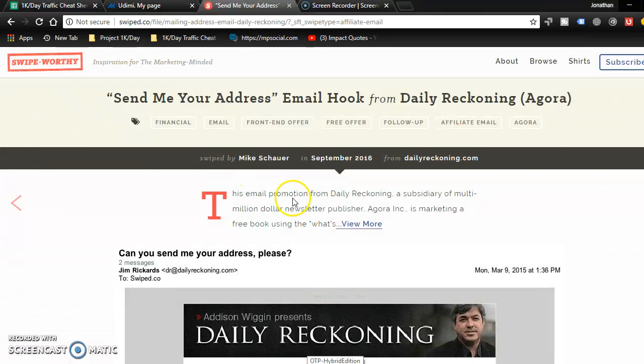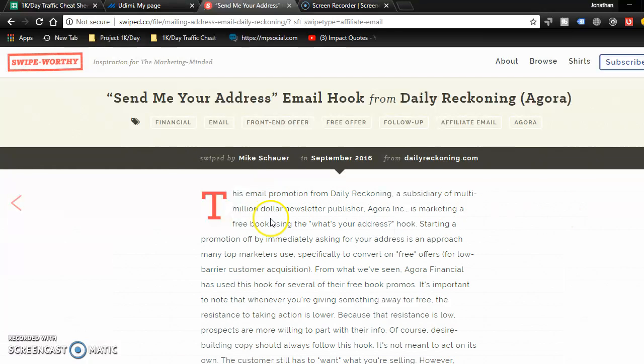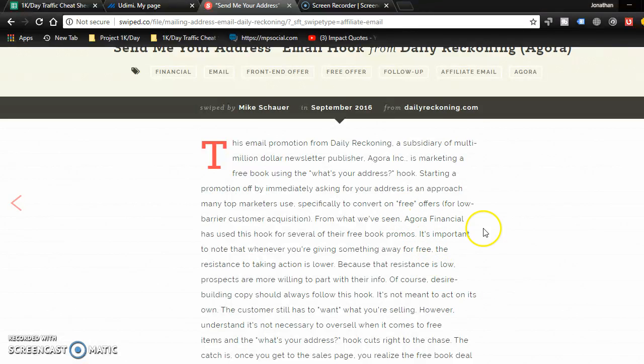So this email promotion from Daily Reckoning, a subsidiary of multi-million-dollar newsletter publisher Agora Inc., is marketing a free book using the "What's Your Address" hook. Starting a promotion off by immediately asking for your address is an approach many top marketers use, specifically to convert on free offers for low barrier customer acquisition. From what we've seen, Agora Financial has used this hook for several of their free book promos.